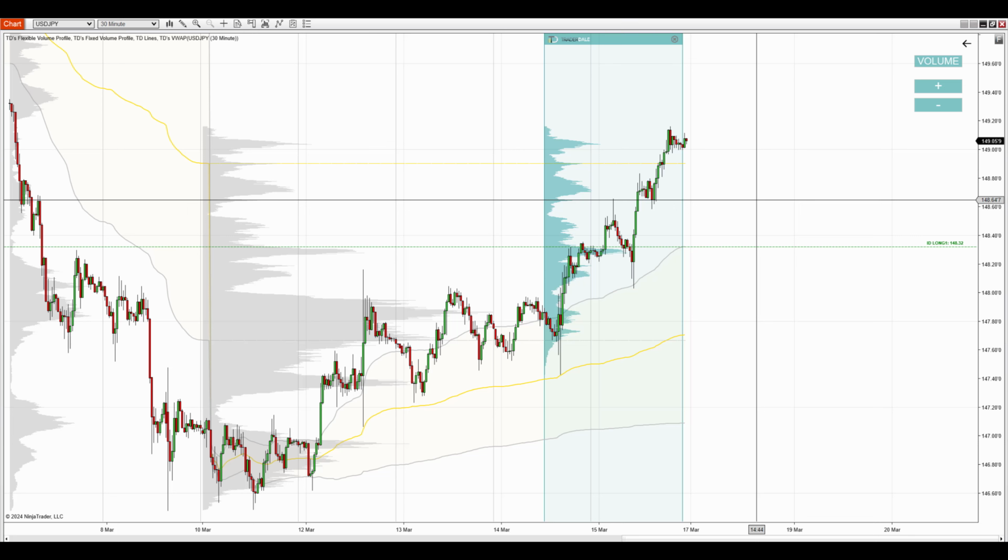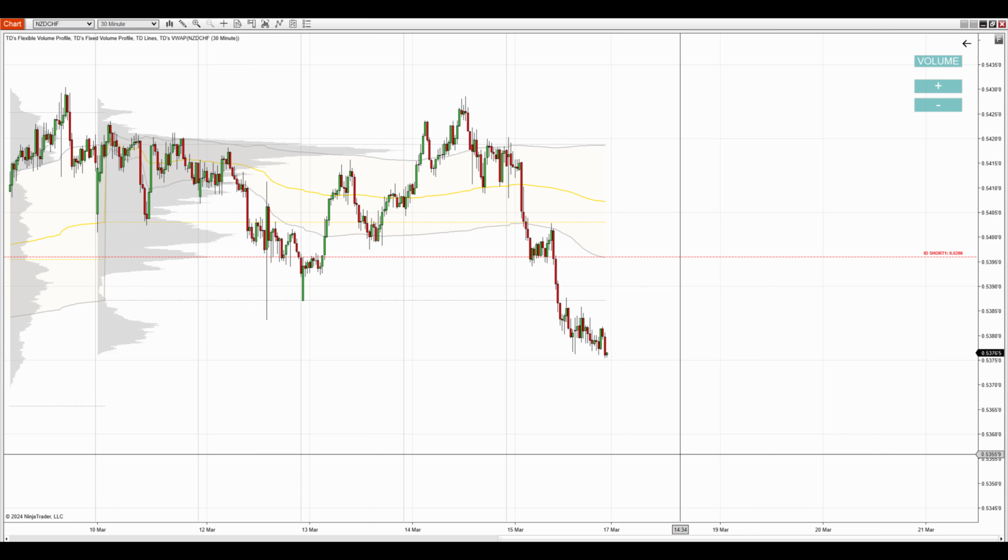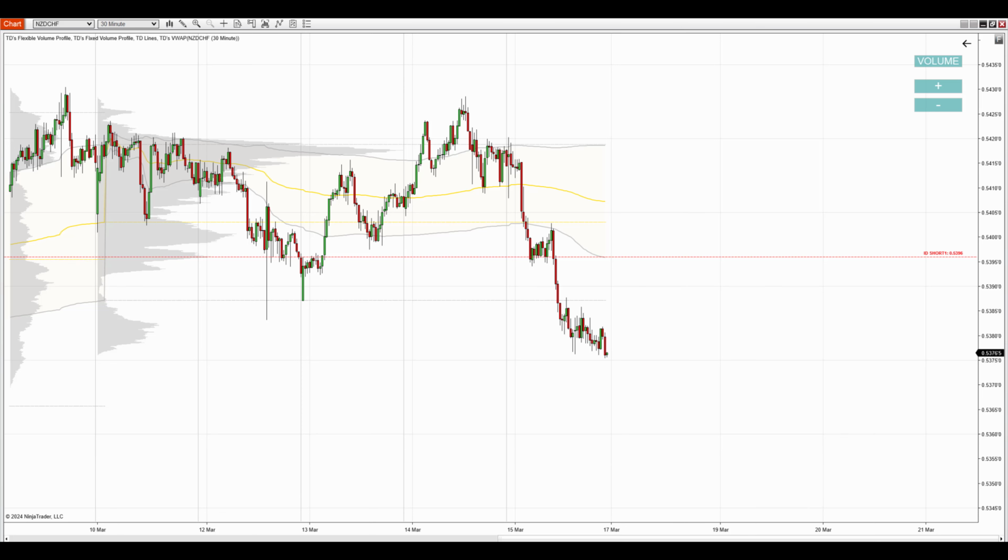Now let's move forward and check out another chart, and it will be the New Zealand dollar Swiss franc. So what I have in here is a very similar scenario as on the US dollar Japanese yen. By the way, this is the 30-minute time frame of the New Zealand dollar Swiss franc. And also in this case, we have a strong trend. In this case, it is a downtrend.